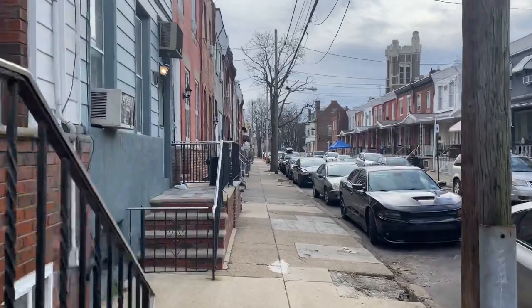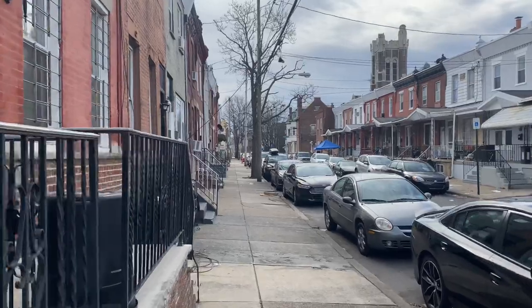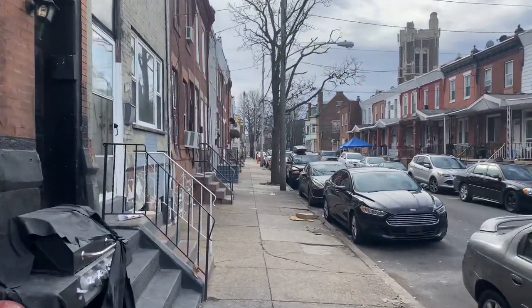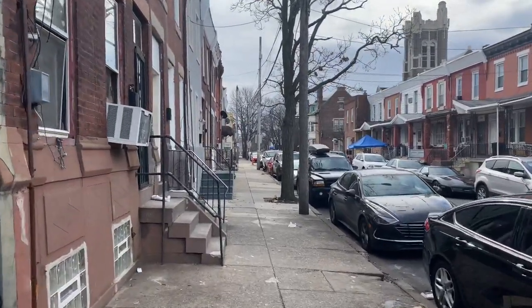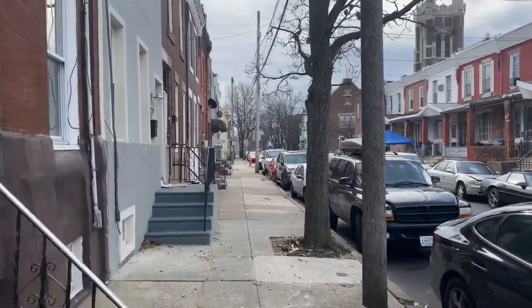I don't know if I should save some of my energy for the Devil's Pocket or continue walking. I still gotta use the bathroom, y'all. And I wanna do the Devil's Pocket walkthrough after this. So right after this, I'm gonna use the bathroom and then go right around the corner to the Devil's Pocket and give y'all a walkthrough.